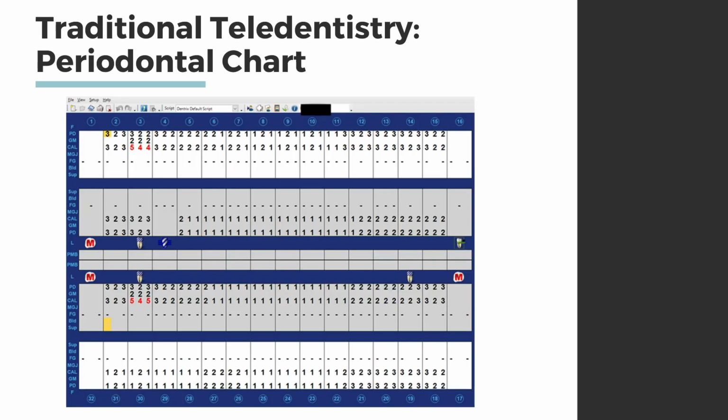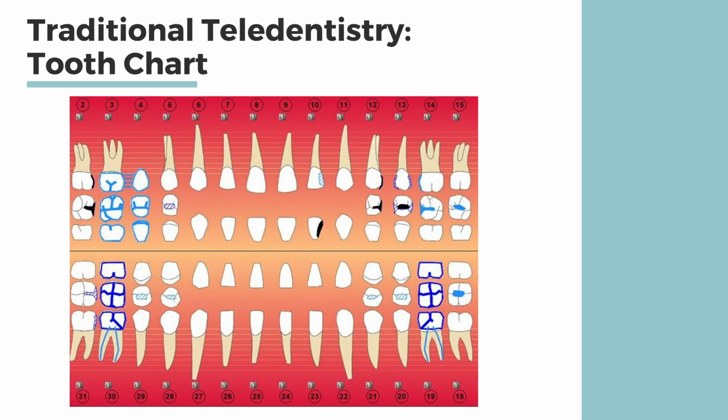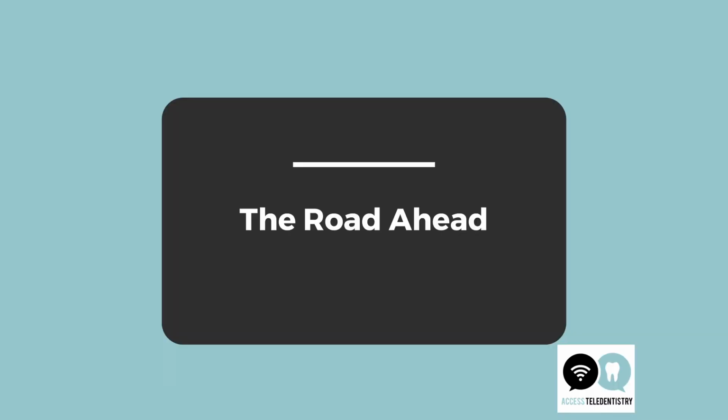A thorough patient evaluation includes periodontal charting for adults, thorough tooth charting, and the clinical notes of the hygienist describing any suspicious lesions or signs or symptoms that the patient might have. As we move into the road ahead, I wanted to outline some of the tangible and intangible impacts that teledentistry can have for your practice.